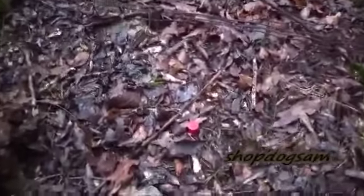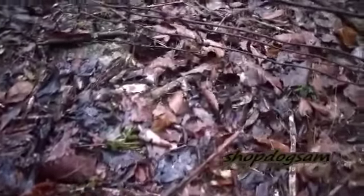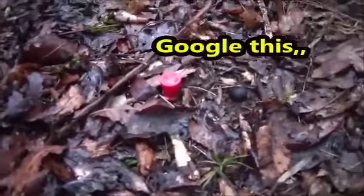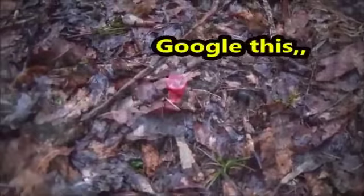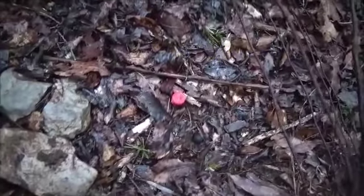Y'all probably can Google that if you want to. Where is that little thing at? Well, that's the fence wall there. Right there it is, center screen. Just go ahead and Google that. Yeah, right there is the marker. And now let's set off back home.